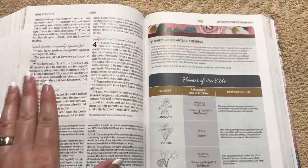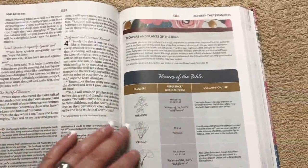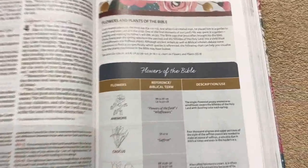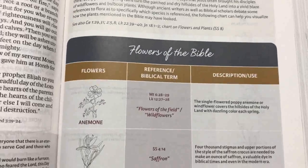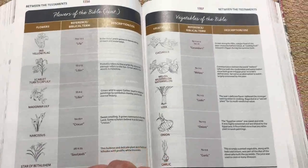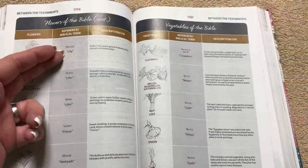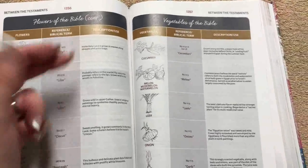So once we get to the end of the Old Testament, here's Malachi. It's going to give us some information between the Testaments. So it's got the flowers and plants of the Bible. So this is kind of neat. You don't see this in a lot of Bibles, so I thought I would show it. So it's got the flower, the reference and the biblical term, and then also the descriptions or the use.